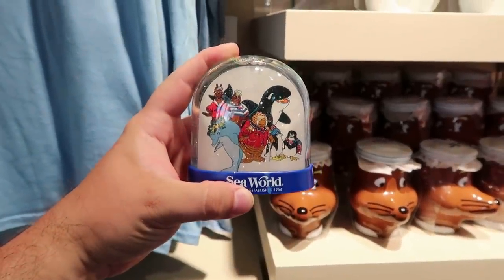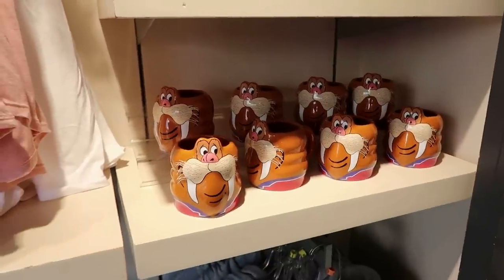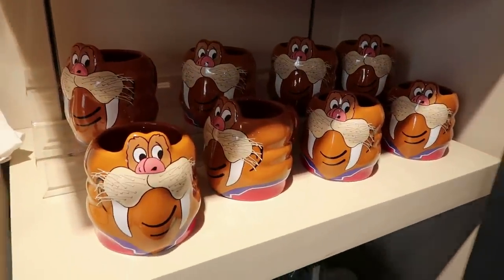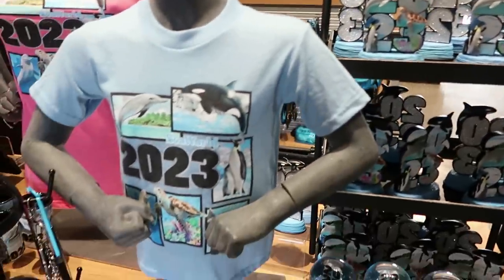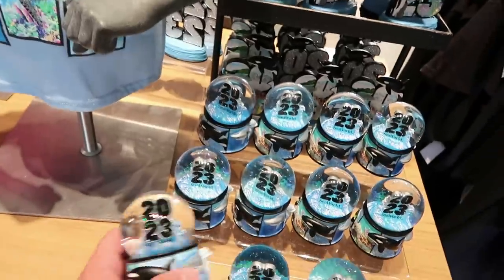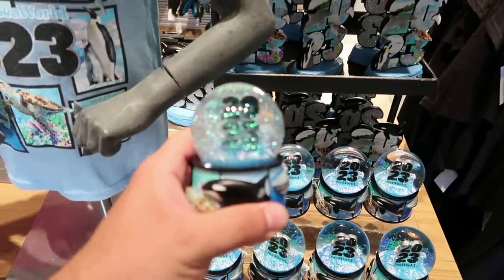SeaWorld. I do think Sir Winston Walrus is my favorite. He's pretty amazing. Yeah, a bunch of SeaWorld 2023 merchandise at the 2023 snow globe there.